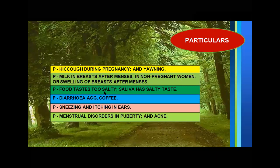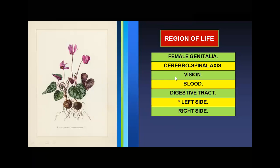Food tastes too salty, saliva has a salty taste. Even the vomit this patient makes is salty in nature. Diarrhea is aggravated by coffee, and sneezing and itching in the ears, and menstrual disorder in puberty and acne. The regions of action are the female genitalia, cerebrospinal axis, vision, blood, digestive tract, left side and right side of the body.